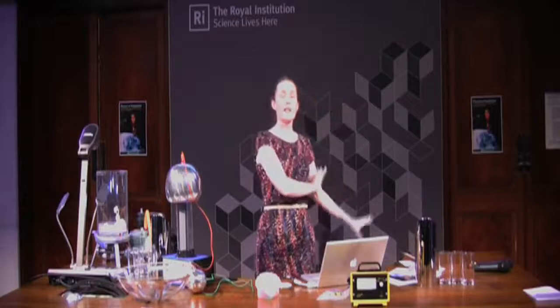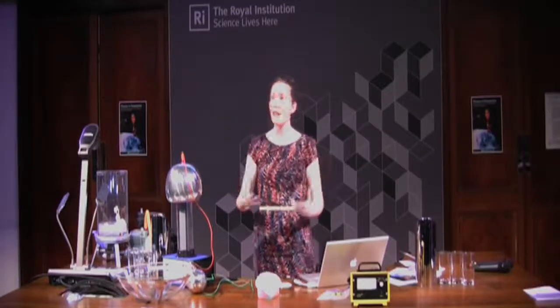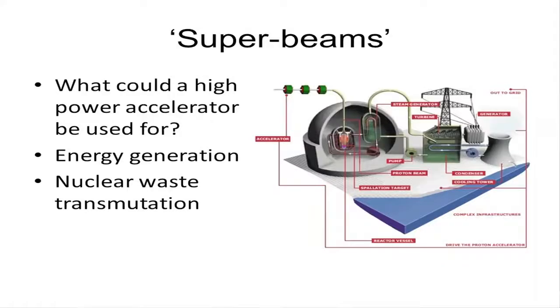So without the accelerator there, the reactor is subcritical. It doesn't produce energy. It doesn't sustain a chain reaction. But once you add in the accelerator, you can continue to drive the reaction and generate energy. And in fact, you could transmute existing nuclear waste into something much shorter lived and much safer.